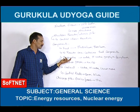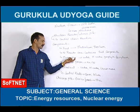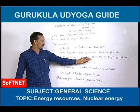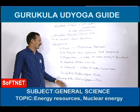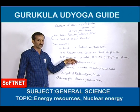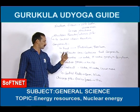These are used to control the speed of neutrons, hence these are called neutron moderators. Normal water, heavy water, graphite and beryllium act as neutron moderators, which are used to minimize or control the speed of ejected neutrons in the fission process.